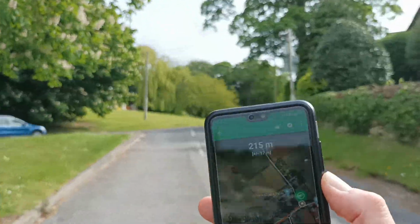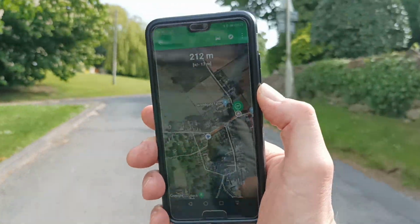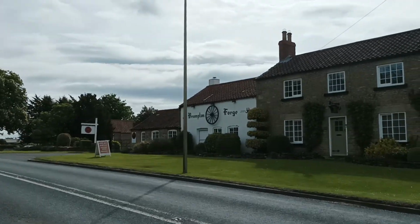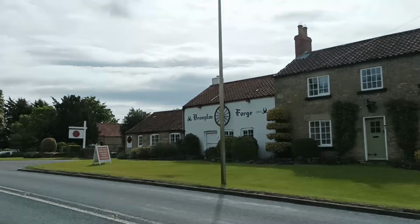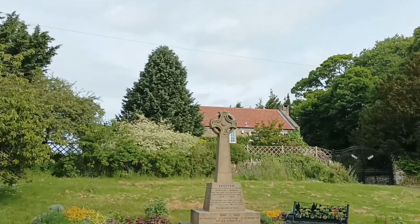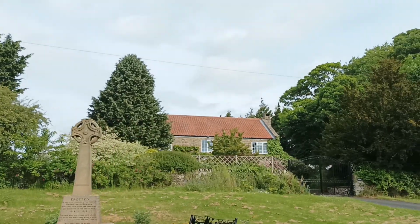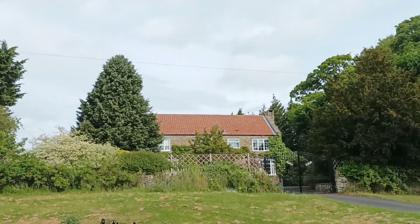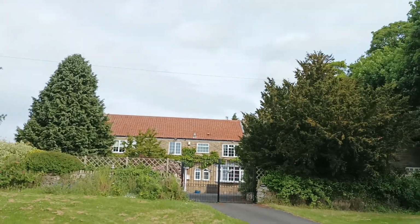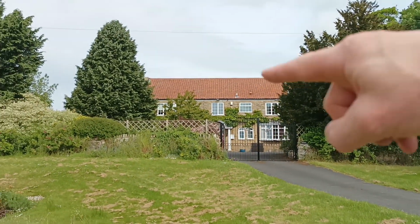We're heading up here, about 200 metres away. There's an old forge over there. This house used to be owned by some friends of my mum's, and every so often I'd come out and have a go on the sit-on lawnmower and mow all the grass that was around that house. And that was my first real go on a motorised vehicle, and I loved it.